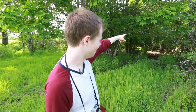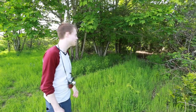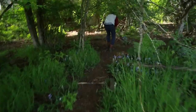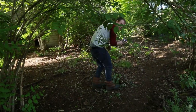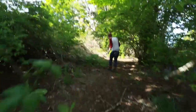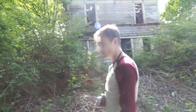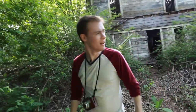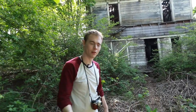I think I see a house through the trees over here. It's really beautiful in this area. There's a lot of wildflowers, but we're gonna go check that out now. So this house looks pretty unsteady. Probably safer if I just go alone.